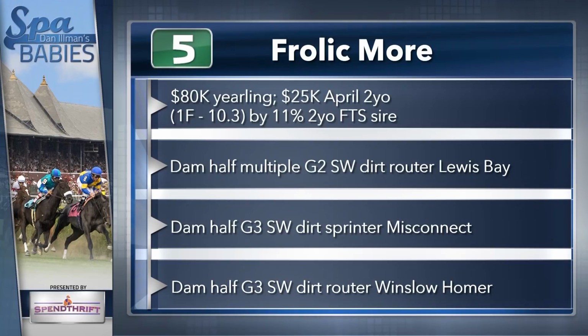Yes, Lewis Bay won both of her graded stakes races going long, but she is certainly capable sprinting around one turn, and there is a lot of sprintability on the bottom. I have a feeling they might have gotten a bargain here with Frolic More. Definitely a lot of precocity on both sides of the pedigree. Of course, More Than Ready, so good with his juveniles. Kind of maybe gets more headlines on the turf, but on either surface, of course, Catholic Boy, who just won the Travers, was a graded winner on both dirt and turf last year.